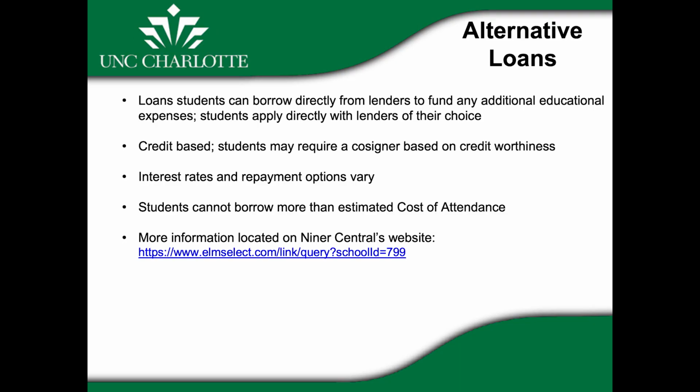The last set of loans is an alternative loan feature, all right? Now what these are, private loans that you as a parent or you as a student could go out and borrow on your own. There's typically an application process. There's typically a credit check required regardless if it's student or parent. And then if you're approved, we'll get a notification from that lender, and then we'll apply that loan to your bill on your behalf.